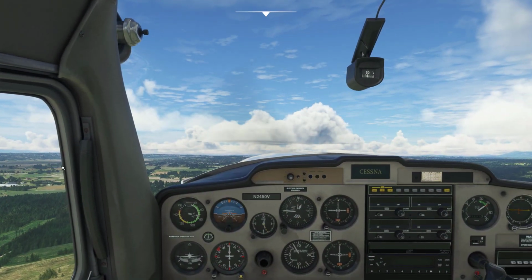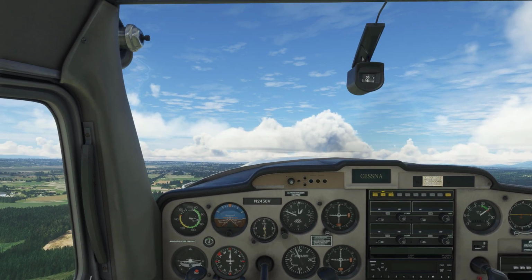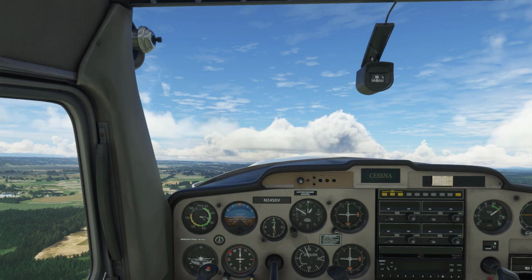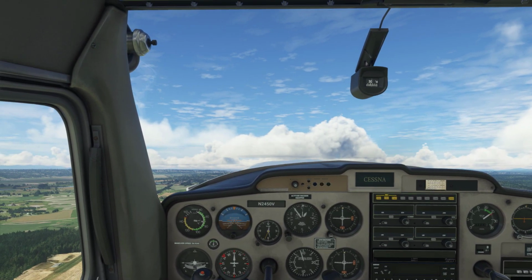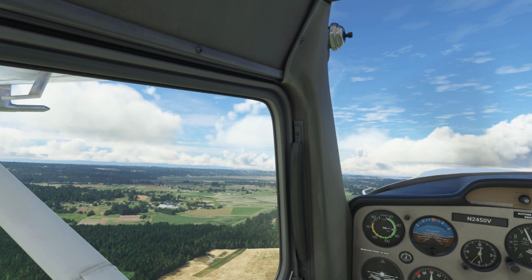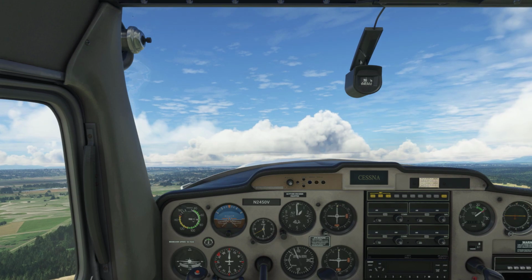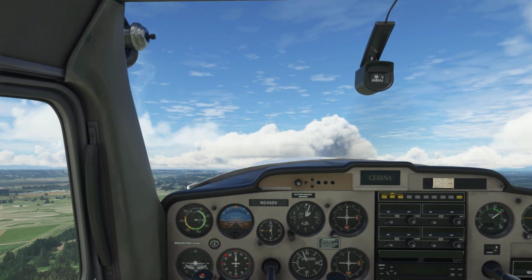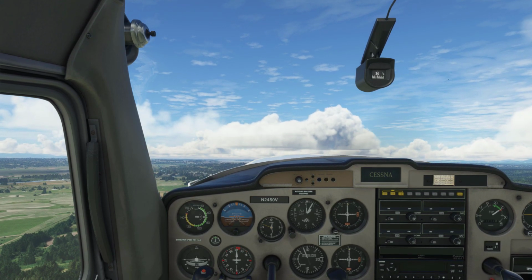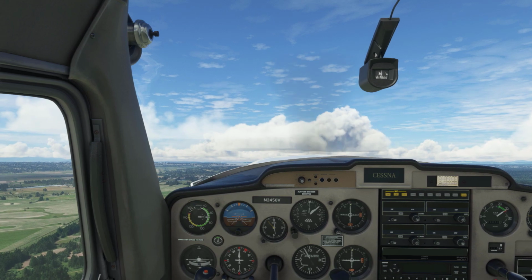As I mentioned, it's such a short flight. I'm going to leave our strobes on, takeoff and landing lights. I'm going to leave all of that right on because we're going to be entering the traffic pattern very shortly. We will be landing at runway 33 at Harvey Field, so we'll set that.